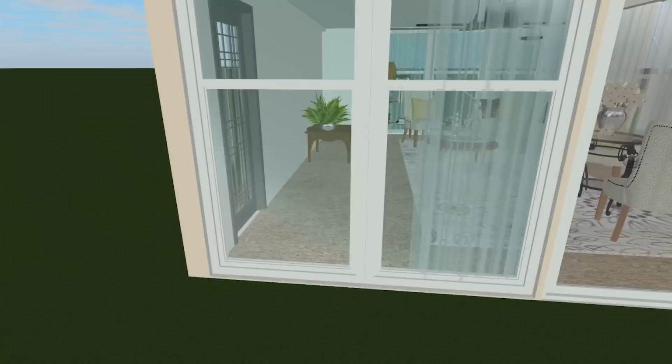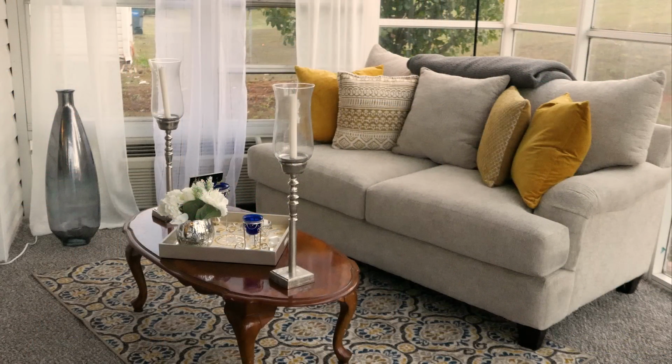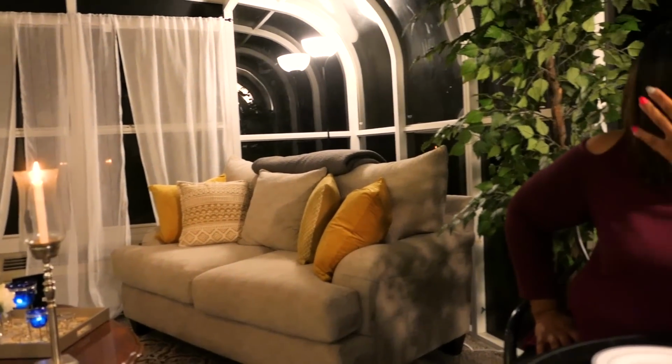So with a little vision and planning, we were able to create a sunroom that Tiffany loved and can spend time in with her family and friends. And just in time for a great housewarming party.